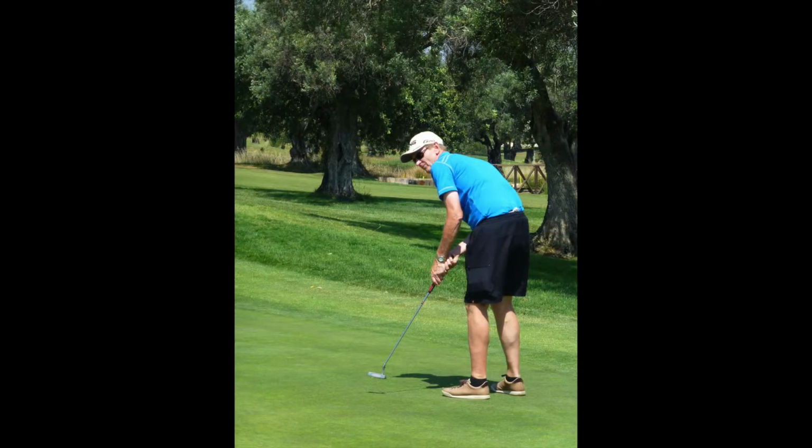Quinta da Ria and Quinta da Cima have been very well constructed, and with no further building likely other than the existing low-level hotel, the courses are very pleasant to play.